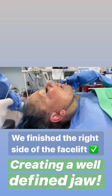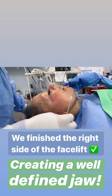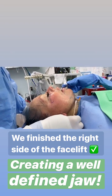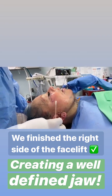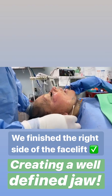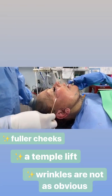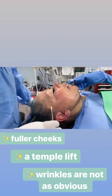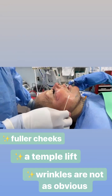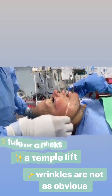So we just finished the first half of the facelift. We did the right side now. And you can see with lifting the muscles in the neck and the fascia in the jawline, we have created a very nice uniform structure. She has a well-defined jaw. So her cheeks are a little bit fuller now. We also give a little bonus, a little temple lift here. And the wrinkles are not as obvious, right? They're more effaced and she looks very natural.